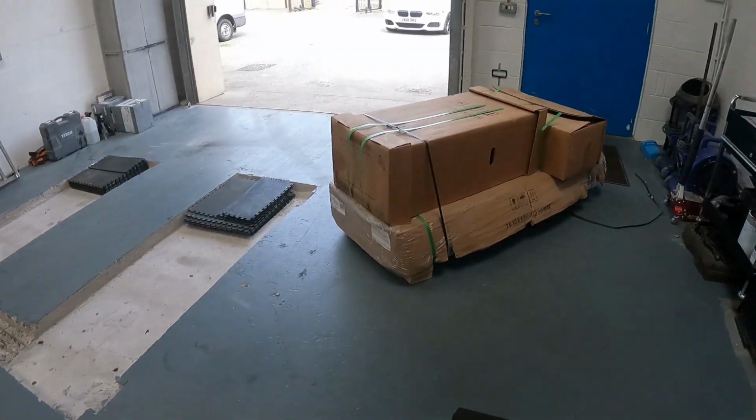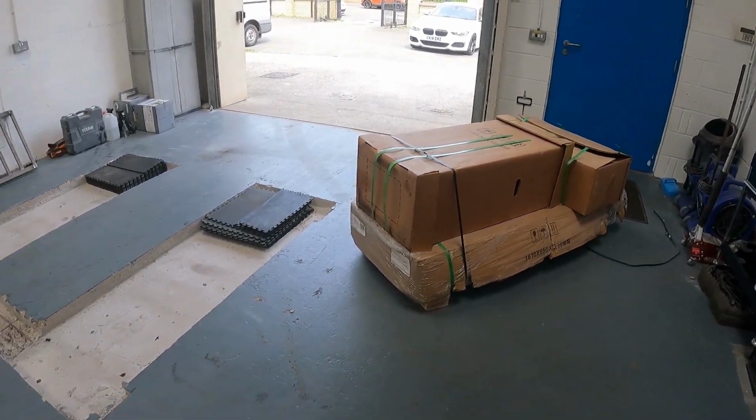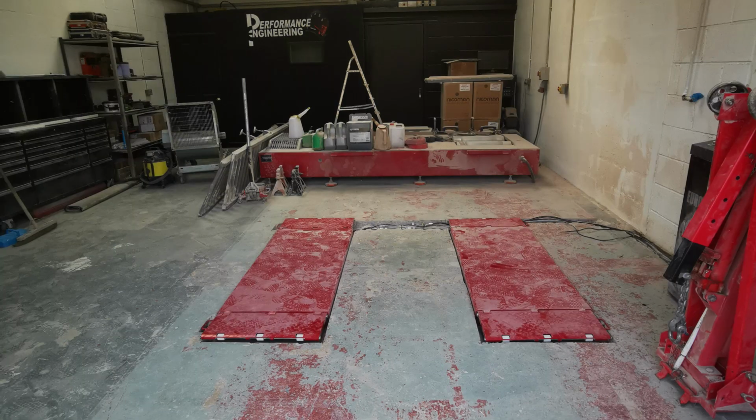So, bit of an update, fast forward maybe 3 weeks, and we've got another ramp. The original ramp, which we had, we got it all installed, but it had quite a few problems, multiple electrical problems, and then finally when we got it all up and working, we had a problem with the ramp actually leaking, so it had to go back. Bit of an issue with the supplier, but I don't want to go into that, move on.